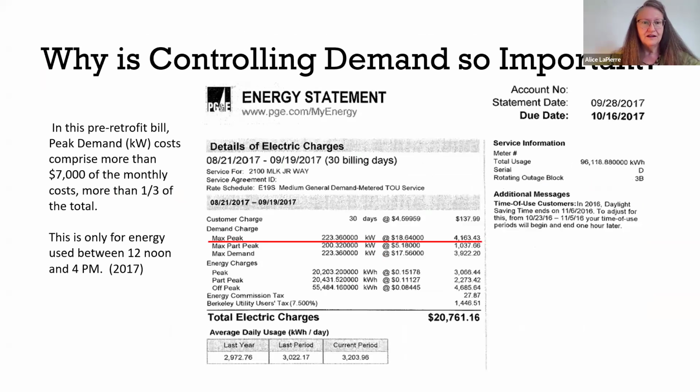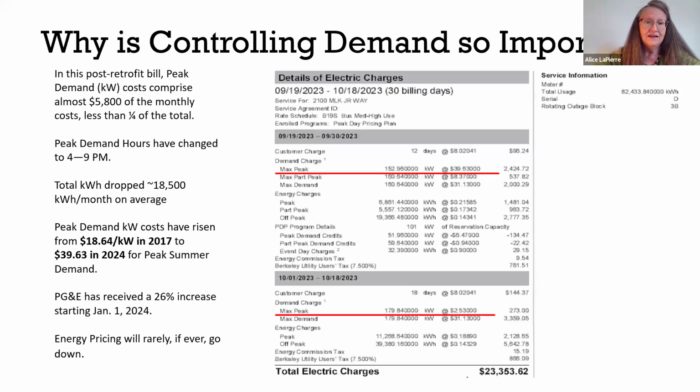So why do we want to control the demand? Because the cost of demand energy is really expensive. You can see that it's $18 plus per kW before the retrofit here. That can be a lot of money. Next slide, please. But after the retrofit, you can see that it has dropped considerably to 152 or 179, depending on how PG&E divides up their bills according to spring, summer, and winter billing rates. So we switched, but the cost of that summer demand energy is over $39 a kW, up from 18 in 2017. So it's really important to pay attention to the demand energy. I can't stress that enough. Next slide, please.